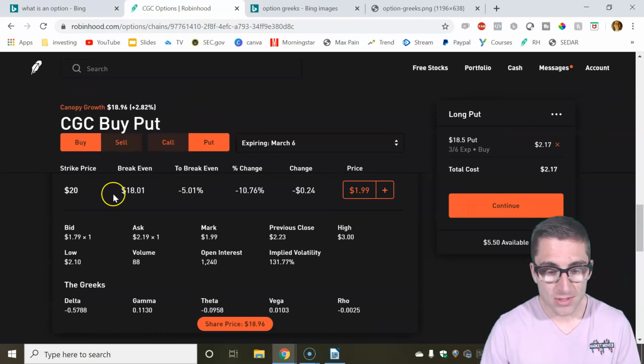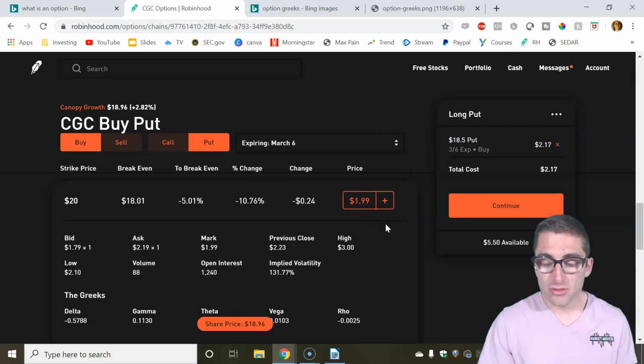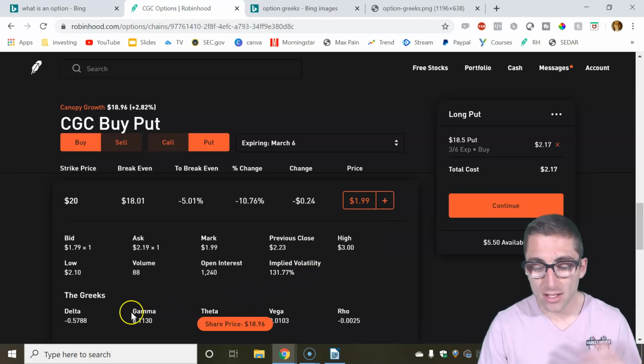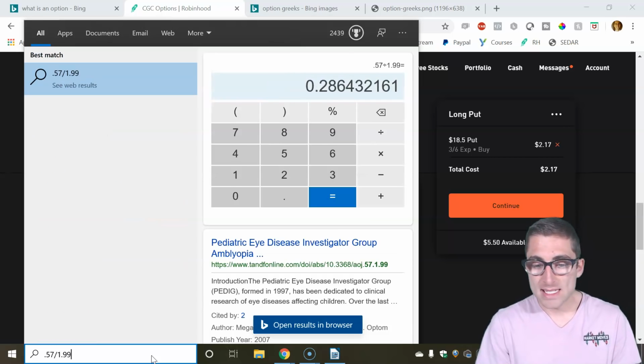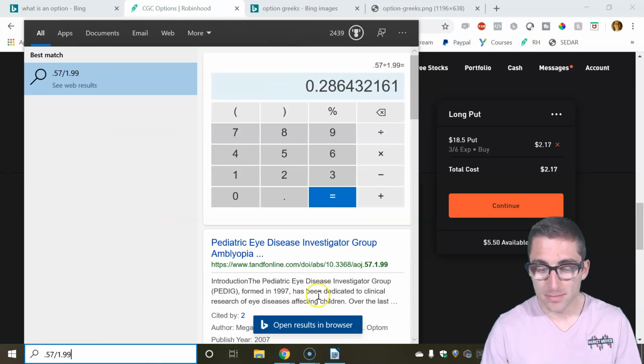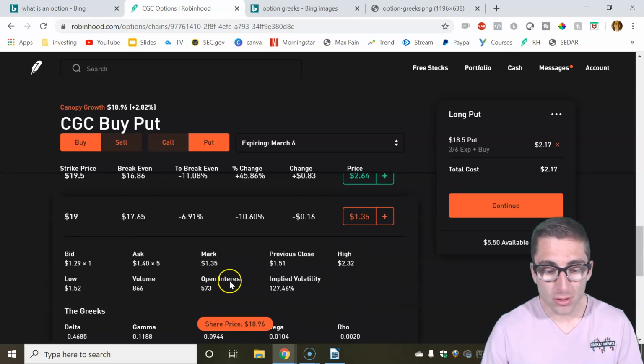So if I click this option again, this is a $200 option. So if I move down $1, I would be making $57. That's actually more than the last one. So that's going to be about 28% return. So depending on where you are on the option chain, you could be making more or less.